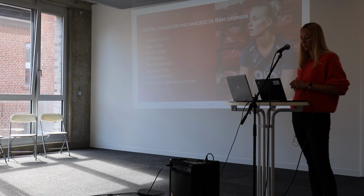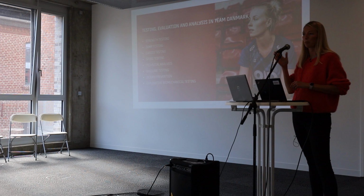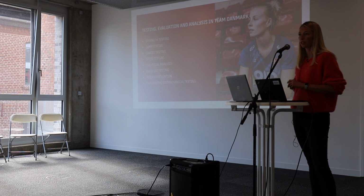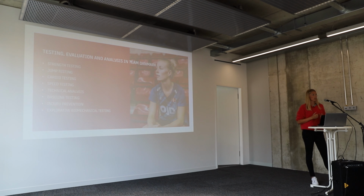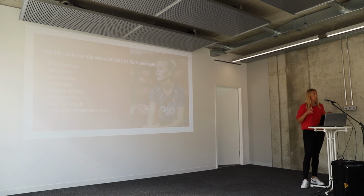Just to run through them quickly, we do strength testing, we do jump testing. At the moment, Richard is trying to implement the Noraxon equipment in our jump testing protocols. We're having some issues because we don't always test at our facilities in Copenhagen. We often go out to the federations, so we move our equipment around quite a lot, and the force plate, as it is right now, has a bit of trouble with being moved around, so the measurements are not that stable, but Richard is on that part right now. Then we do some cardio testing, and we do speed testing, and then I do some technical analysis.